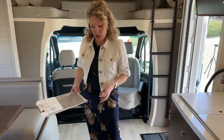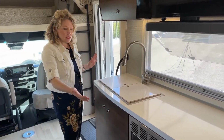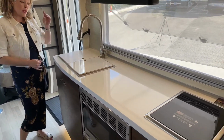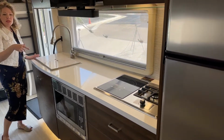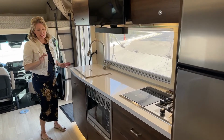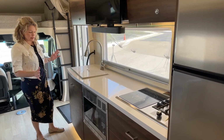So we'll move into the kitchen area now. This is the biggest kitchen setup in any Navion. This is the 24D, and we get tons of counter space here. That's because the bathroom is in the back, and it just makes a really nice open place, but lots more counter space than the other 2 floor plans have.